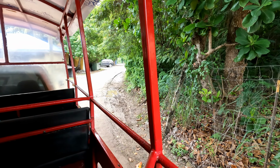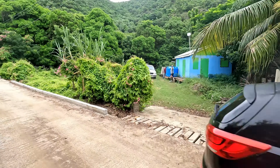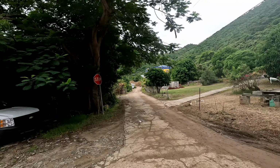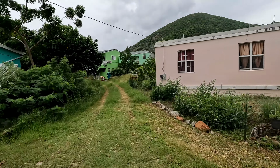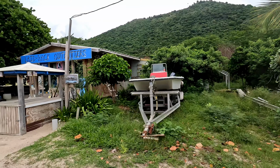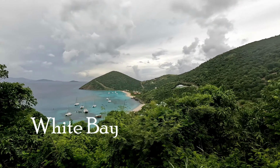The cab was unable to travel Front Street, as a portion of it was washed out, so we went around the back and took a left to get back to Front Street. And we're making a left turn to get back to Front Street. And we're back on Front Street. We are on our way to Soggy Dollar Bar in White Bay.